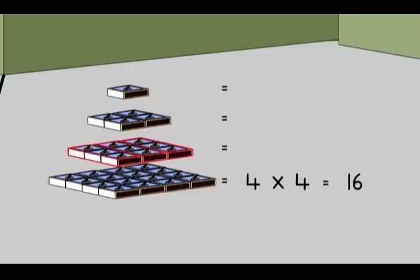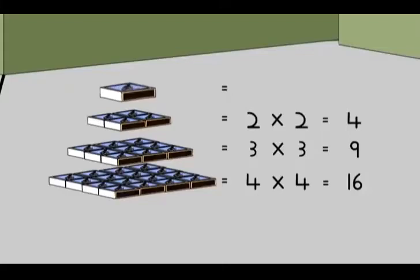In the second layer, there are 3 lines and there are 3 matchboxes in each line. So it is 3 into 3, which is equal to 9 matchboxes in the second layer. Now the third layer has 2 lines with 2 matchboxes in each line. That is 2 into 2, which is equal to 4 matchboxes in the third layer. And the fourth layer has just 1 matchbox on top. Now I will find out the total number of matchboxes. It is 16 plus 9 plus 4 plus 1, which is equal to 30. So the volume of this stage is equal to 30 matchboxes.